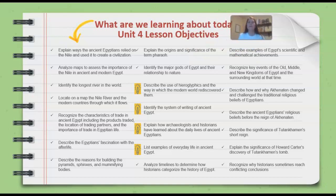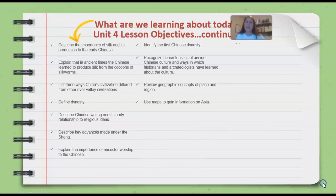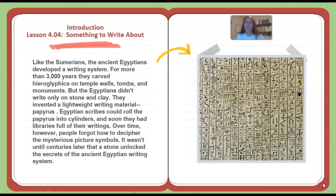So what are we learning about today? Our Unit 4 objectives. We're going to describe the use of hieroglyphics and the way in which the modern world rediscovered them, identify the system of writing of ancient Egypt, explain how archaeologists and historians have learned about the daily lives of the ancient Egyptians, and then list examples of everyday life in ancient Egypt. And you can see there's lots of learning objectives for Unit 4.